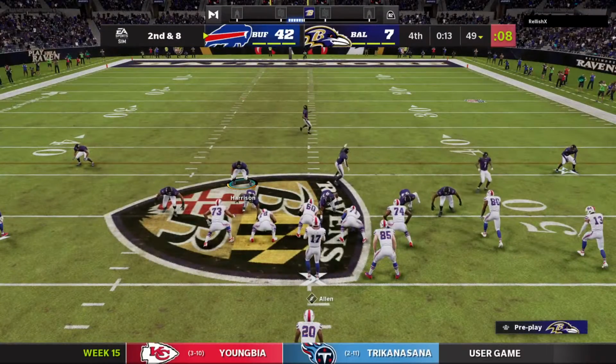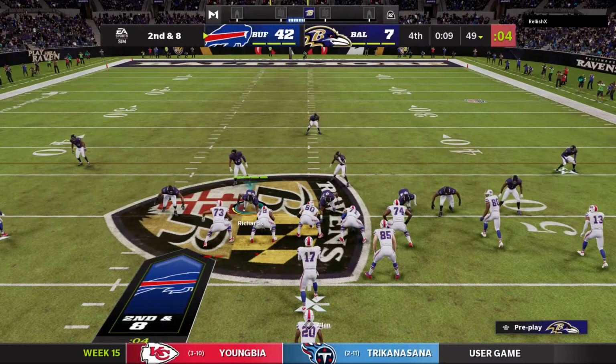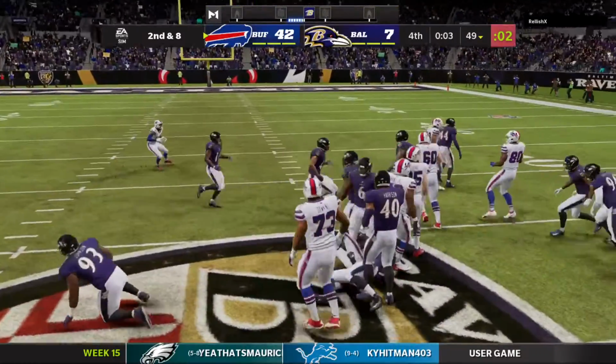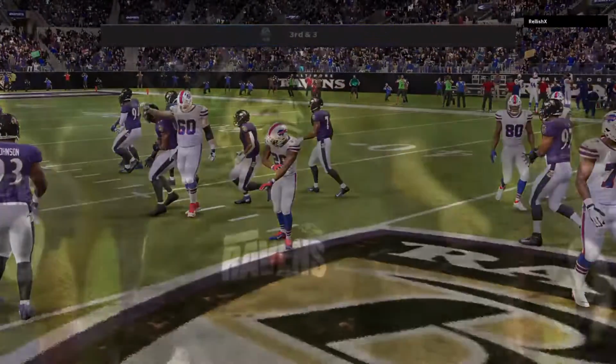Second down and 8. Now a handoff here to his running back. And across midfield he goes into Raven territory.